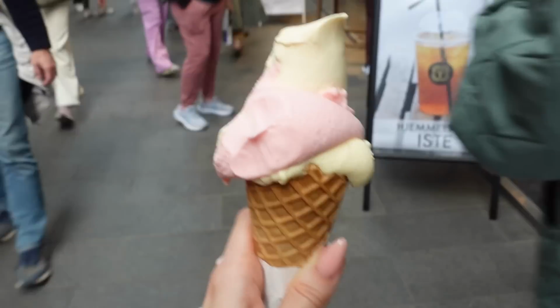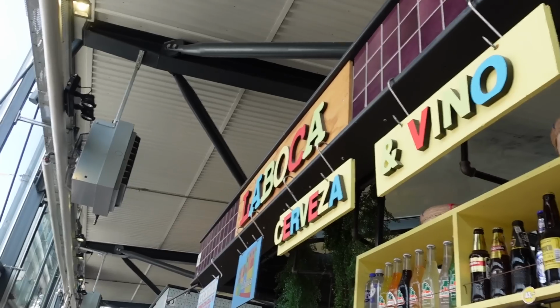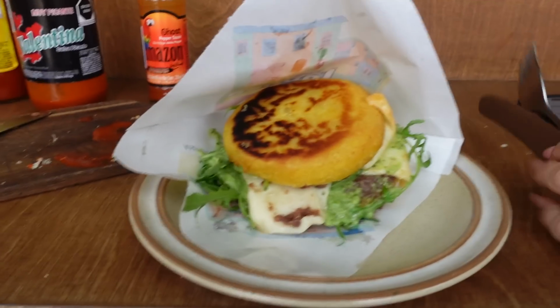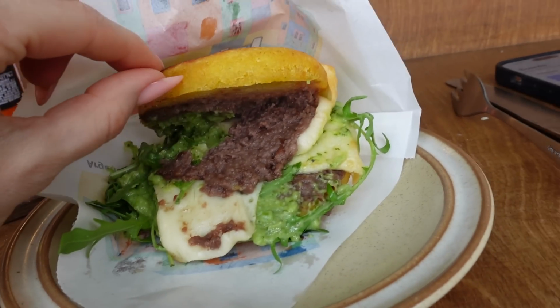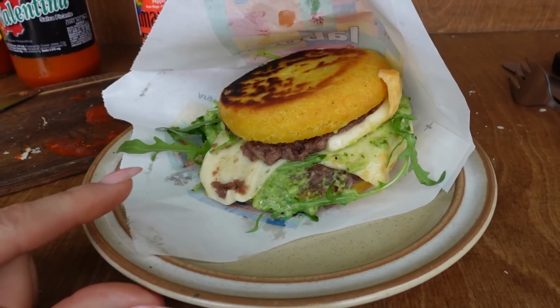So we've just got ourselves some ice creams from this incredible ice cream place called Maggie's. This is delicious. I've got mango, peach and candy floss flavour. This place, La Boca, they do little empanadas, and I'm having an arepa, which looks like this. Miguel reckons this is Venezuelan. It's like a pancakey bready thing with beans, some kind of cheese, guacamole, and some rocket. I mean, this is like my idea of heaven right now.